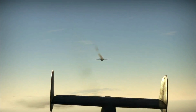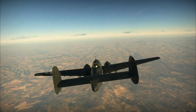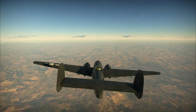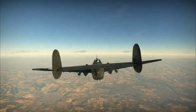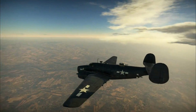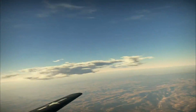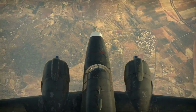So this is a large step up from what we've seen before in War Thunder when it comes to ships. 300 men compared to 30 or 40 that we may see on certain ships in game, or even just 10 on other ships. This is a huge step up. So even though this is not one of the largest ships that we may see, it is a huge step up compared to what we have seen before.